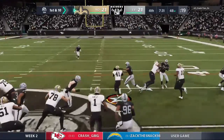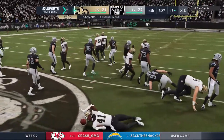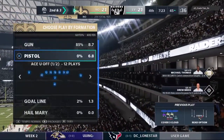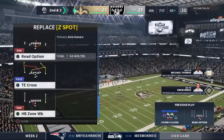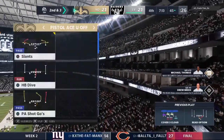They'll run out of the gun with Kamara. And this will be taken across midfield and into Raider territory. It's a 7-yard carry to set them up with a 2nd and 3. Well, no matter how they phrase it, staying on schedule, staying ahead of the sticks, whatever you want to call it, 7 yards on 1st down, that fits the bill.